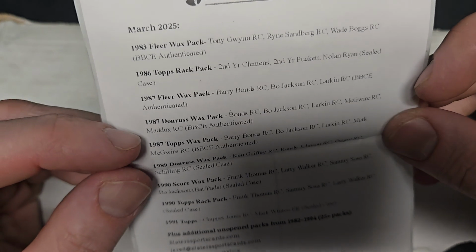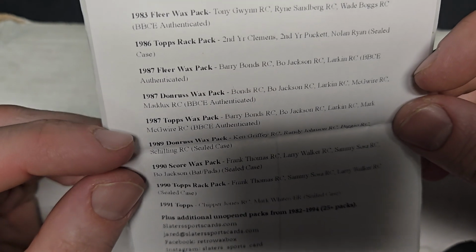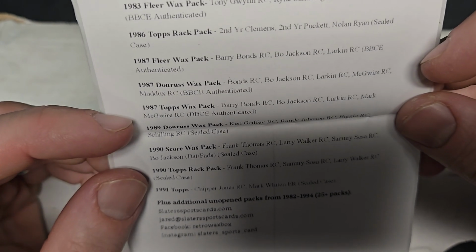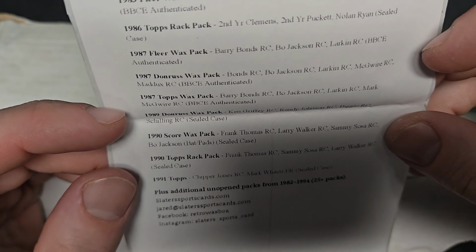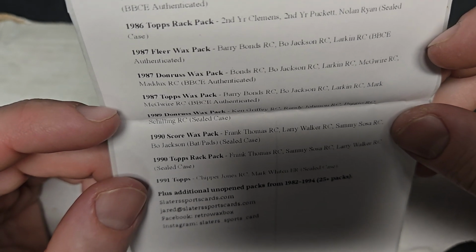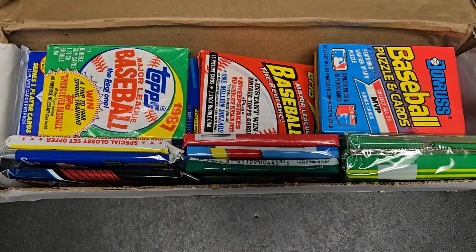Sealed boxes. Moving right along, 87 Topps, the wood border. 89 Donruss, a favorite. 1990 Score, looking for the Bo Jackson, Frank Thomas, Larry Walker. 90 Topps, looking for the no names from a sealed case. Never know what's in there in the rack pack. The legend goes, maybe the no names in the rack pack. 91 Topps, and a whole bunch of other assorted goodness.